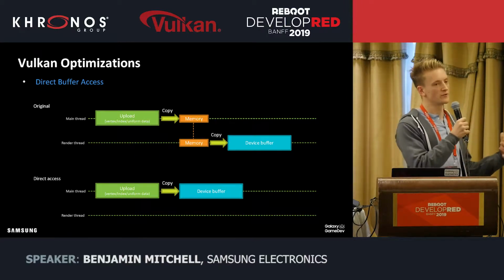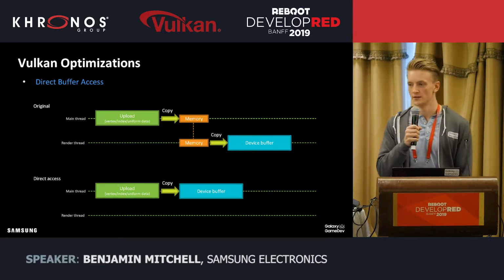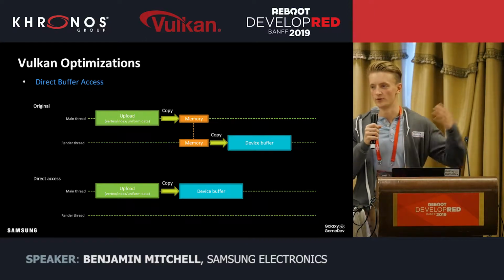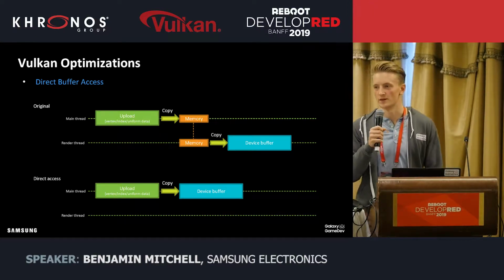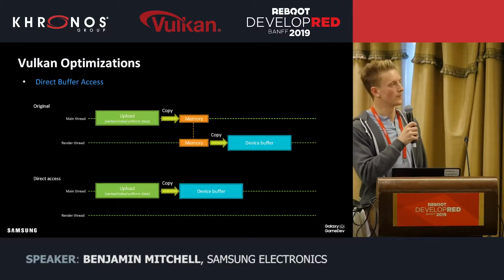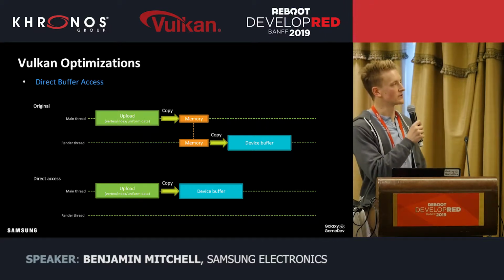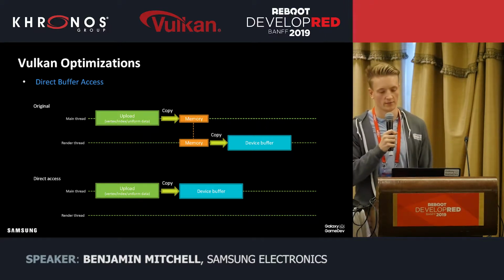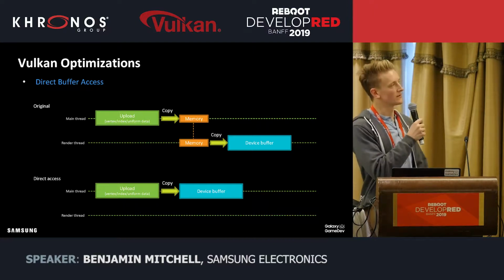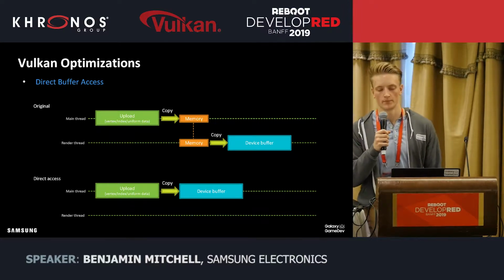We also have unified memory access in Android, at least on Samsung phones, which means that all data can be accessed whether it's device local or CPU coherent. All memory is always coherent, basically, which means we can skip this copy operation. We don't have to have this extra buffer. We can just do it straight from the upload and copy it straight into the final device buffer. It saves the copy operation and a bit of time. Again, this is a very Call of Duty and Unity specific example, but it was easy for us to do.